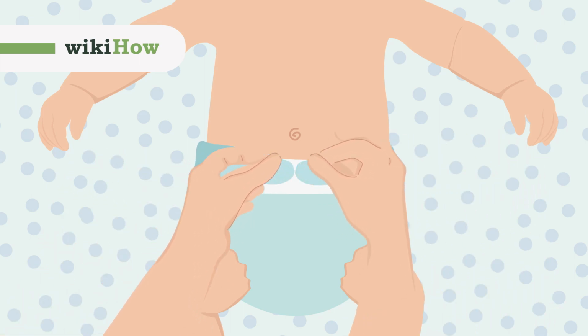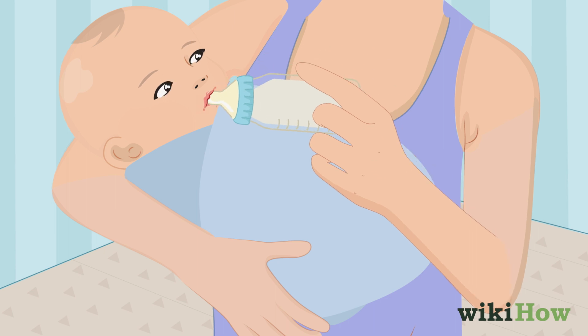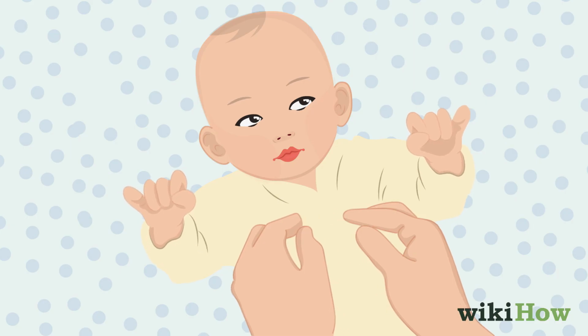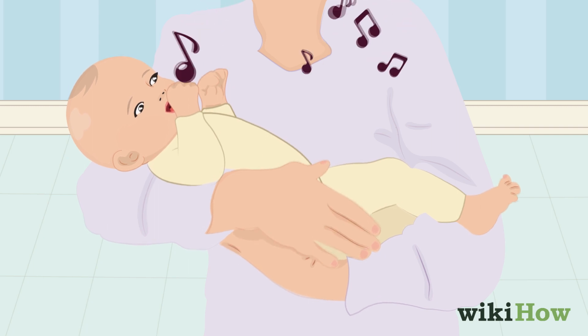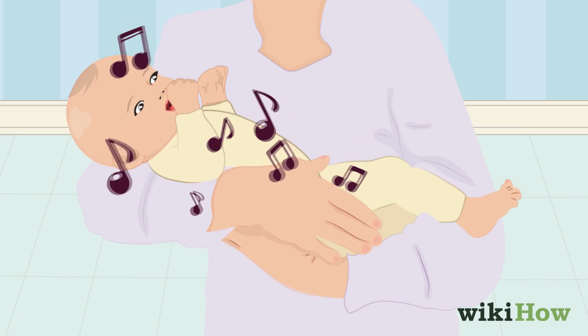Before putting your baby to sleep, change their diaper and feed them so they are as comfortable as possible. Put the baby in some soft pajamas to keep them warm. After dressing your baby, you may find that rocking your baby, singing quiet songs, or bouncing your baby gently in your arms will help them relax.